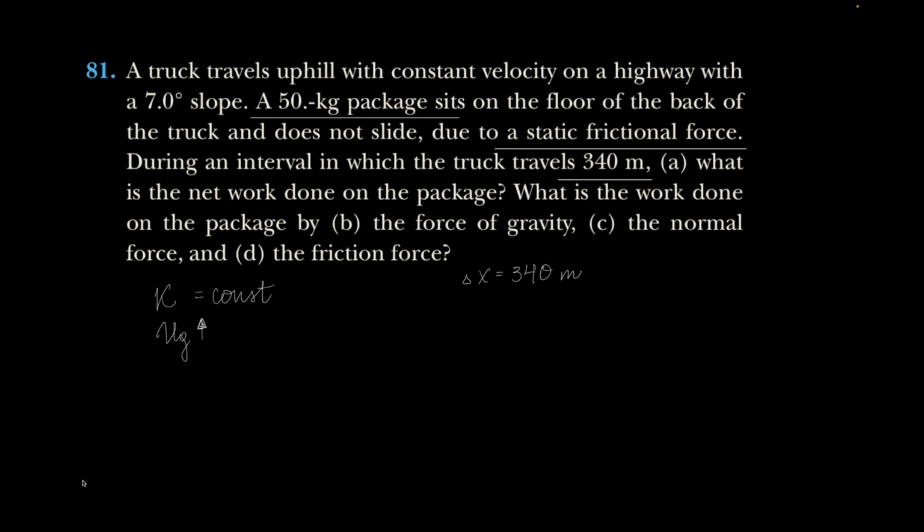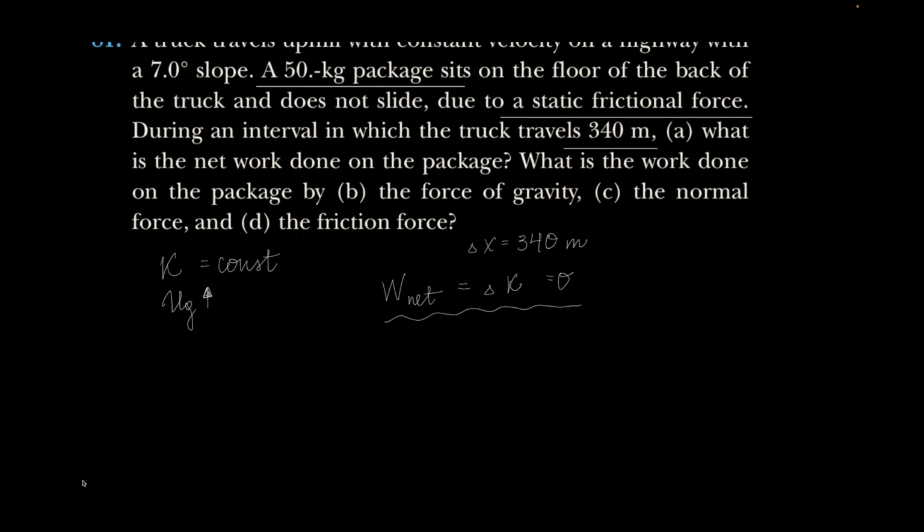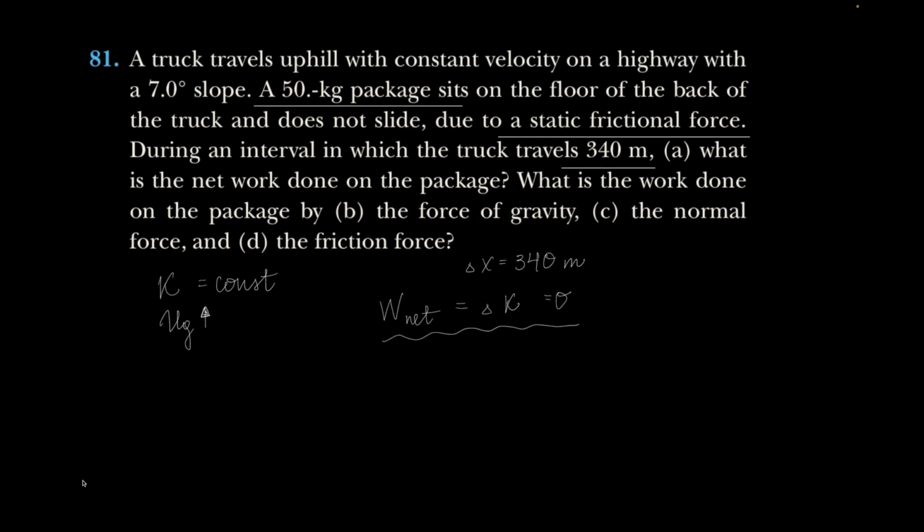What is the net work done on the package? Well, remember, net work is the change in kinetic energy, which is zero, constant velocity. Even though our object is gaining potential energy, net work is still kinetic energy changing. So since there's no change in kinetic energy, there's no net work to speak of. So the answer to A is 0. Then we go into the nitty-gritty of specific forces.